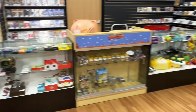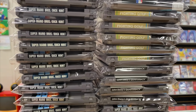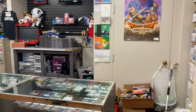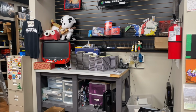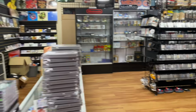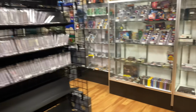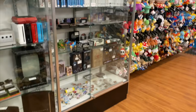We do have some back stock stuff, though, so there's a bunch of Mario Bros., Duck Hunt, Fighting Golf, John Elway Quarterback, so all this is going to go into the back stock. We still have all this stuff over here, which is in the system, but it needs to be tagged, bagged, and then we need to take pictures of it, and we can put that out. We did get some Super Nintendo out as well. Some of the PS1 stuff is out. We still have more to resurface.